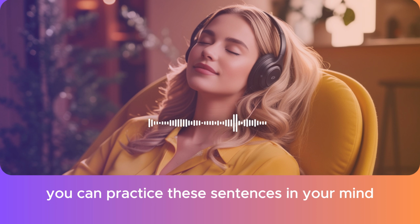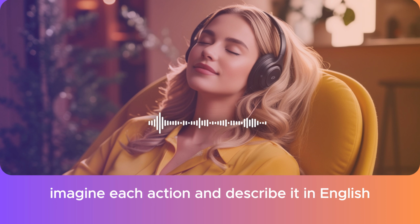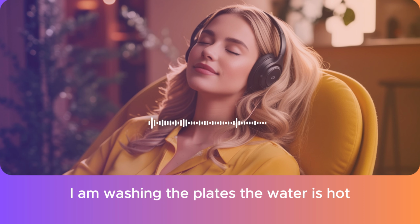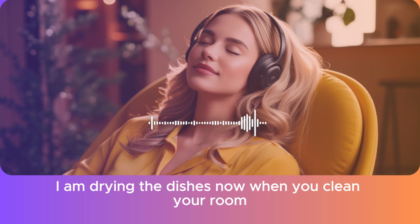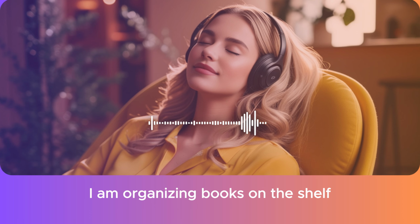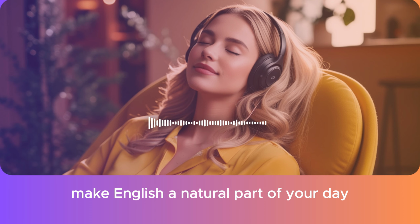You can practice these sentences in your mind while doing housework. Imagine each action and describe it in English. I am washing the plates. The water is hot. I am drying the dishes now. When you clean your room, say, I am picking up clothes. I am organizing books on the shelf. These small habits make English a natural part of your day.